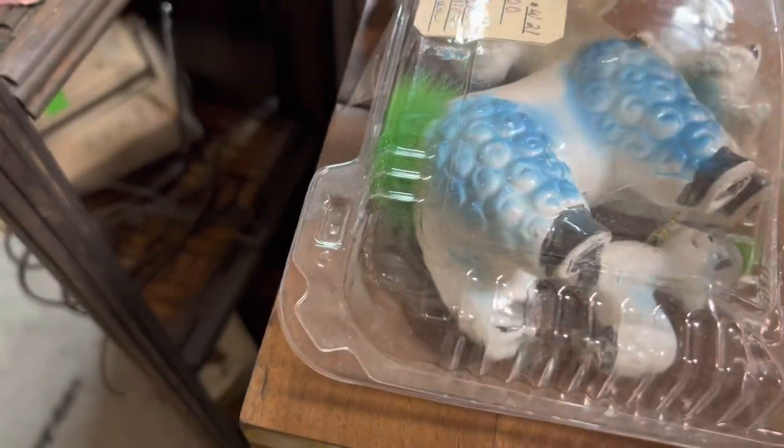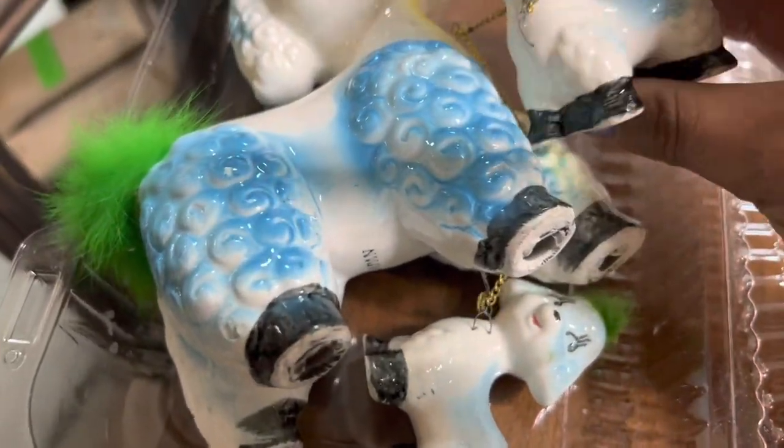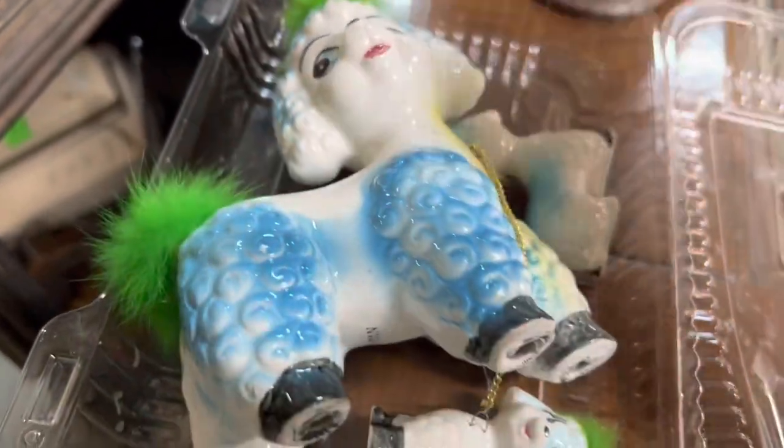I'm gonna open this thing up, make sure it's not broken. That was definitely a two-handed ordeal. They look in really good condition, honestly. They're $8, which is a steal of a price. I'm gonna go ahead and get these.